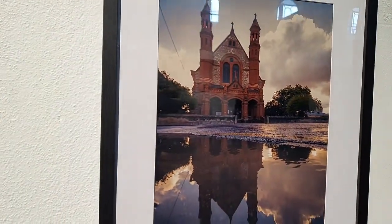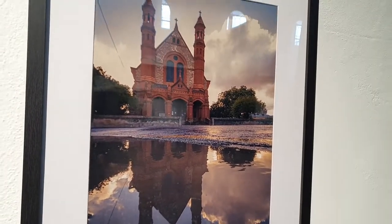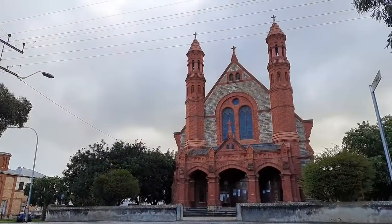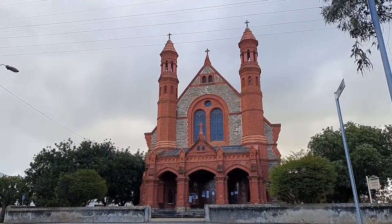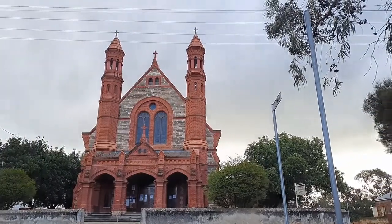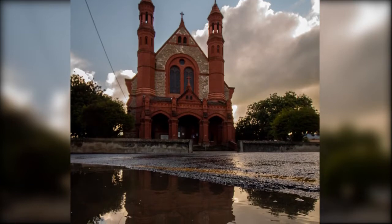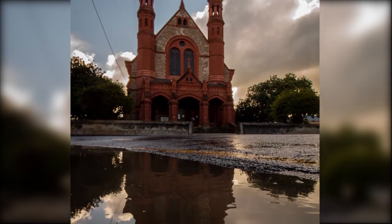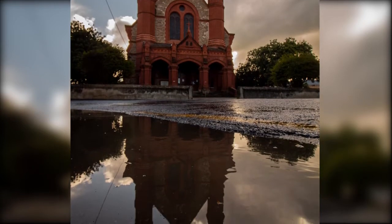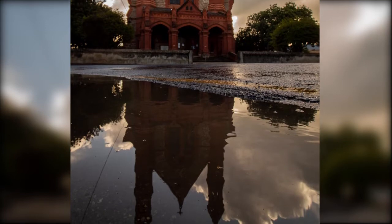This is another one of my favourites, of the Catholic Church at the end of Cohen Street in Gawler on Churchill. Just because it's so striking. I love the reflection. I love the setting sun and all the contrasting colours. It was one of those ones where it was right time, right place. This was probably mid last year, and it threw it down. And I can't remember why I was out there, but got nice and low with my 10mm and snapped almost a perfect shot.